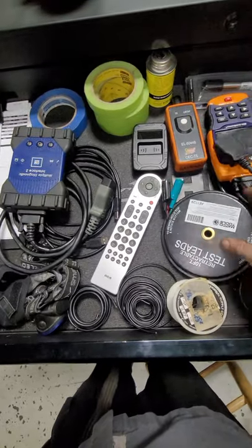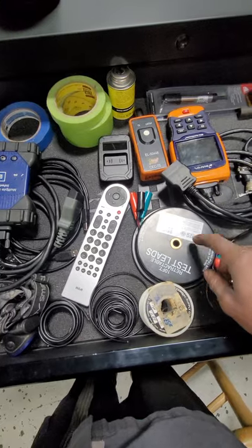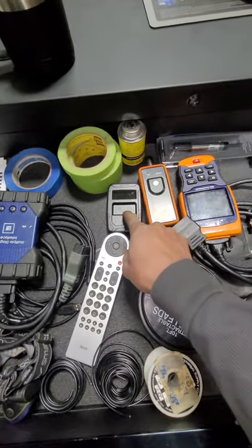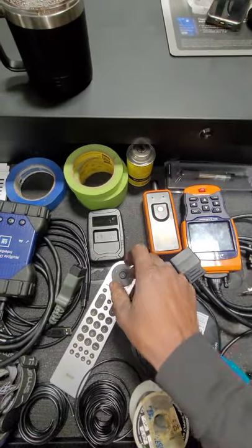And my test leads for when I need to test struts from the front to the back of the car. These are pretty good. Like them. Remote for my TV. This is my remote tester for when I need to test and see if a remote's any good. People come in and say their remotes don't work.